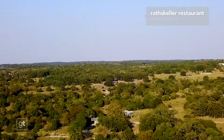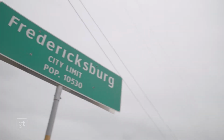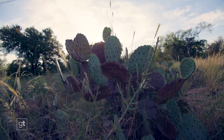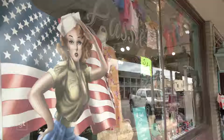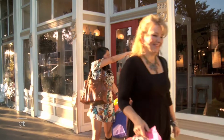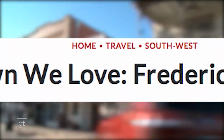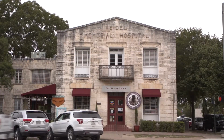Cuddled up in a corner of the stunning Texas Hill Country is the enchanting town of Fredericksburg. Founded by German settlers, this historic burg oozes country charm with its nostalgic main street and dozens of adorable shops. I love it. We love it too. In fact, Southern Living just named this place the best small town in Texas. So yeah, I just think it's a great location. It's also the perfect location to open a restaurant like Rathskeller.